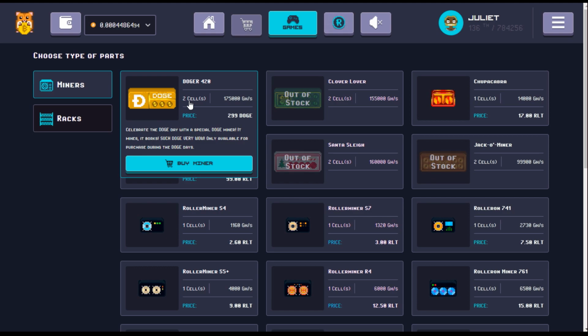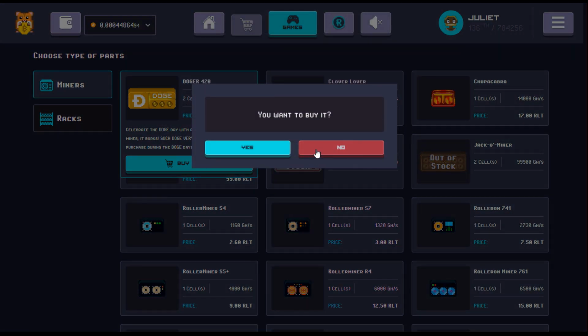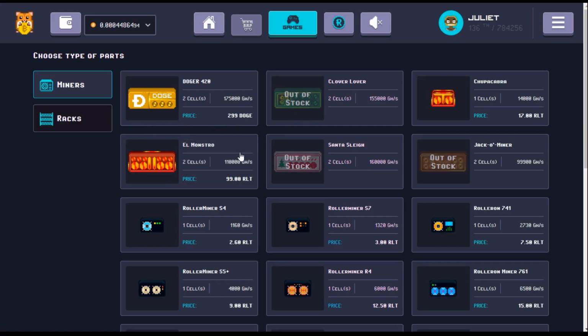And it would just be mining Doge. So I thought that was a really good idea, but I don't think that is the case. I think if you buy it, it just literally adds 175,000 gigahashes to your overall power. But like I say, I think it would have been nice if it was a dedicated Doge miner. Oh, no, I don't want to buy it. I nearly bought it. I'm going to leave that there.